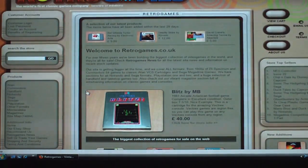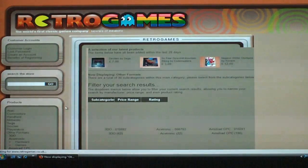Okay, so I'll run into a section. All the sections are laid out really simple. In the products you have Atari, Commodore, handheld section, Nintendo, Sega, Sinclair, PlayStation. Then it says other formats. If I just click onto other formats, I'll show you what you get.